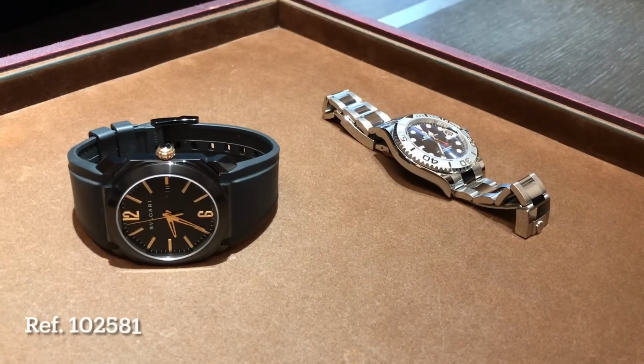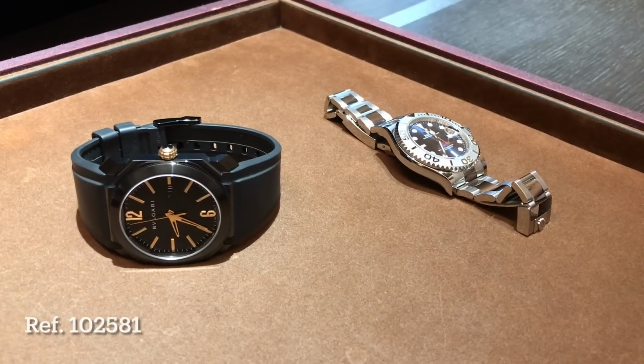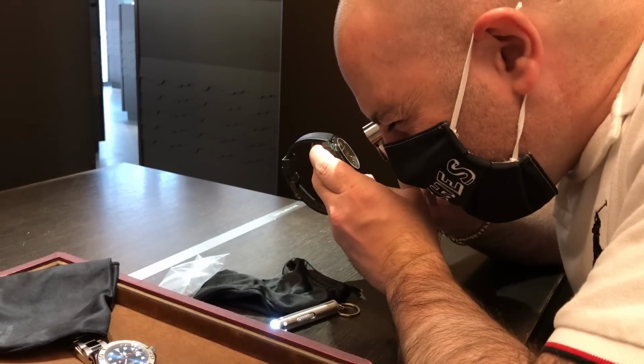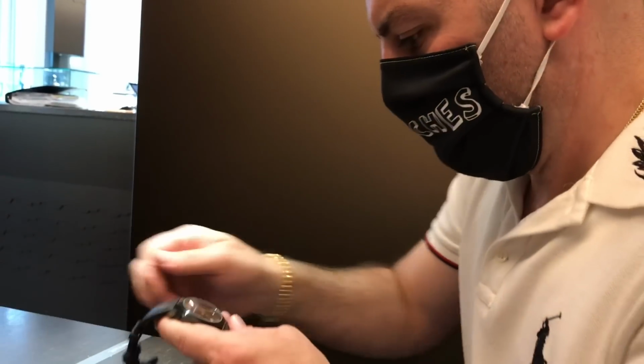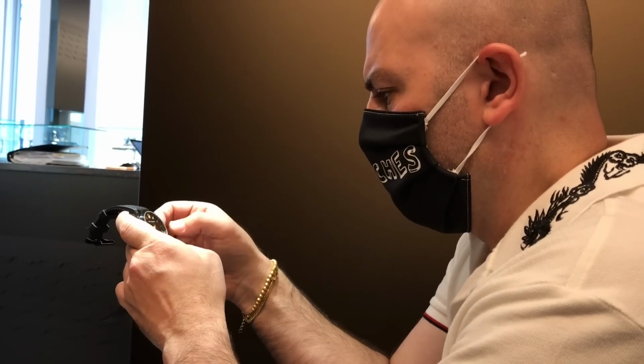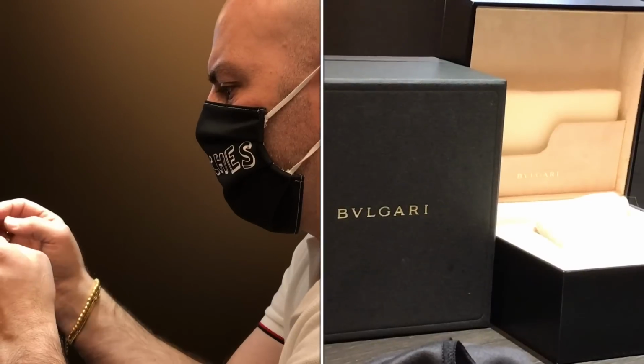And here it is, the Bulgari Octo reference 102581. The price is really good. We buy this from auction. Oh, from the auction. Yes. But only box and no papers, right? Yes, and no instruction manual.